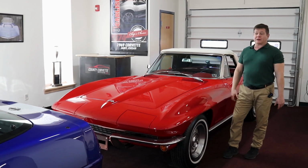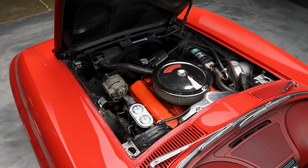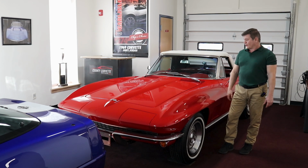When I got the car, the AC blew ice cold. It was quite amazing. It's been retrofitted to 134a, and I was really impressed with how well it worked.